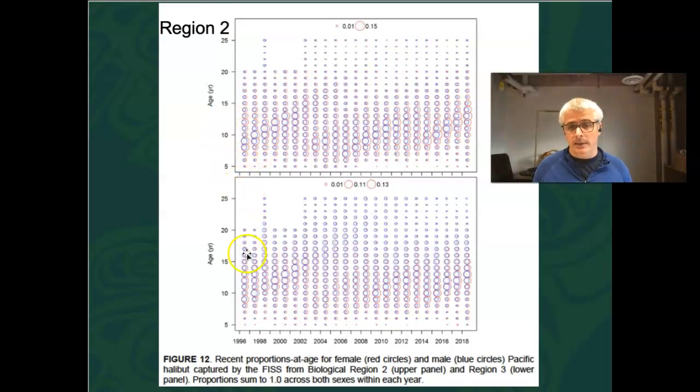And here in 96, you can see this pulse. We can call those maybe 8, 9-year-olds. And then next year they're 10-year-olds and 11, 12, 13, 14. Every year they're getting bigger and bigger, and you can follow them through. So really, we have good recruitment here.